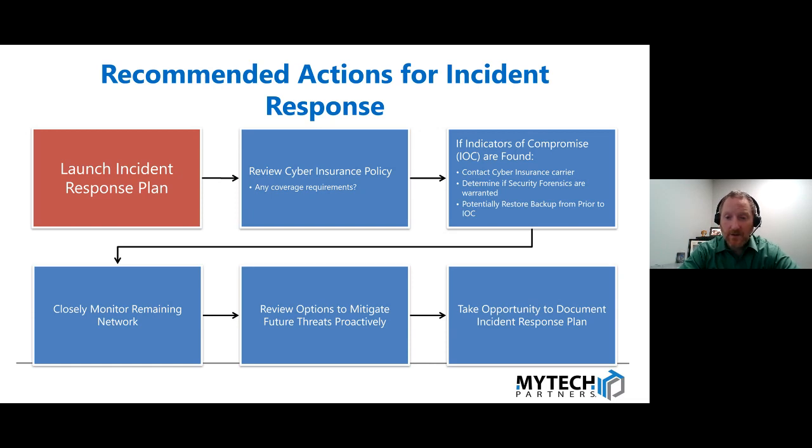But make sure to have a good incident response plan and understand your cyber insurance policy requirements, and who should be contacted. Do you have attorneys you need to deal with? Depending on if you're in a compliance industry or not, if that data was accessed, is it a notification thing like HIPAA? If you have Department of Defense contracts, all kinds of things as far as what you might need to do, thinking through that so you know what actions to take in the moment.